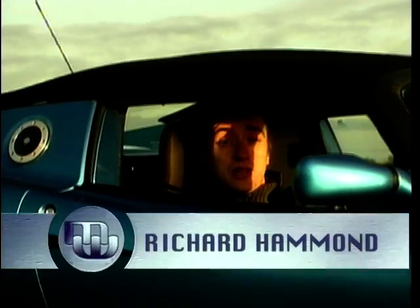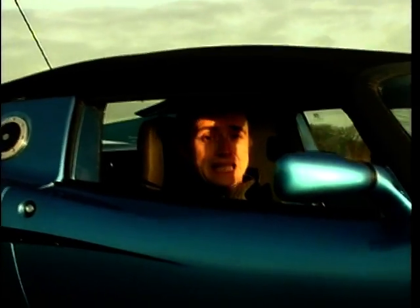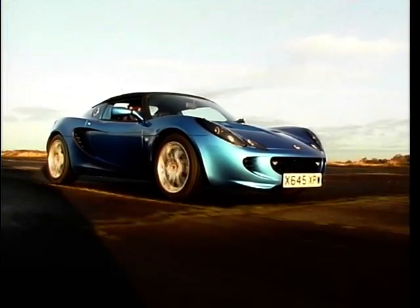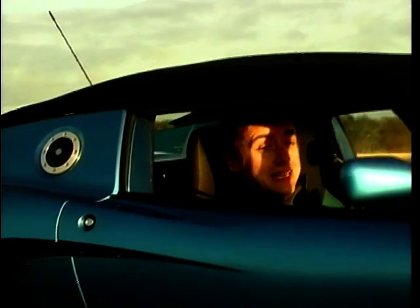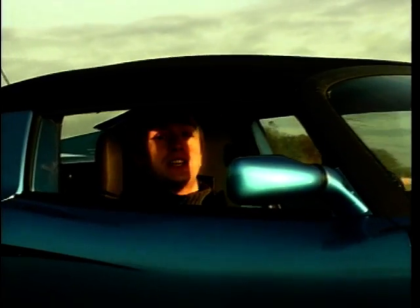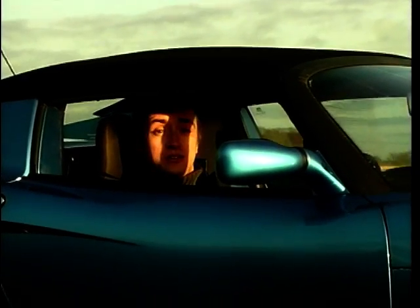Lotus endured a pretty turbulent time in the 90s, passed like the parcel at a kiddie's party from General Motors ownership to the failed Bugatti outfit and onto Proton. When the original Elise was launched 4 years ago, the company's future depended upon it being a great car, which, fortunately, it was and still is in the 21st century, when Lotus is thriving.